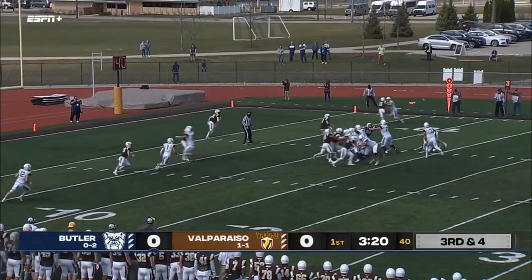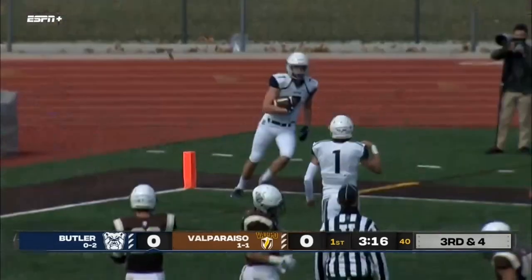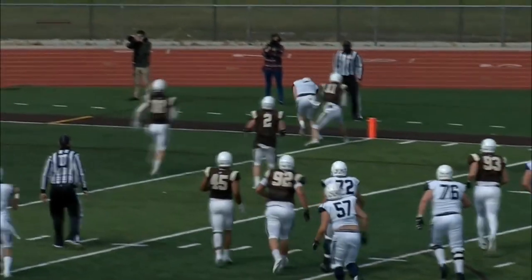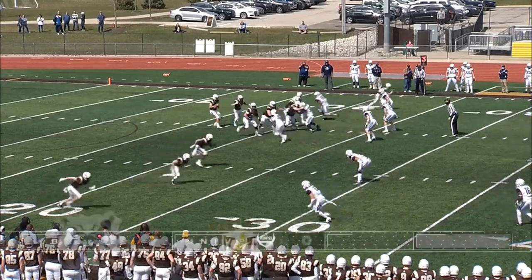Brown back in the pocket. Throws back shoulder. Battle, and what a catch for a touchdown by Johnny O'Shea. They've been running the ball well, but you look at O'Shea, top receiver for the Bulldogs, gets good separation. Brown with a beautiful back shoulder pass. Crowd here today on a nice day.